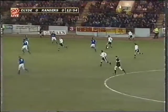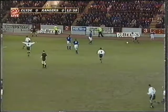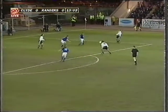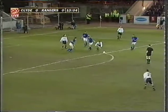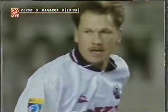This is Harrison. Outside him is Gillis. There's Nicholas. Got off well by Petric. Angus trying to bring that down for the shot at goal. He did well in the end. Clyde serving notice once again.